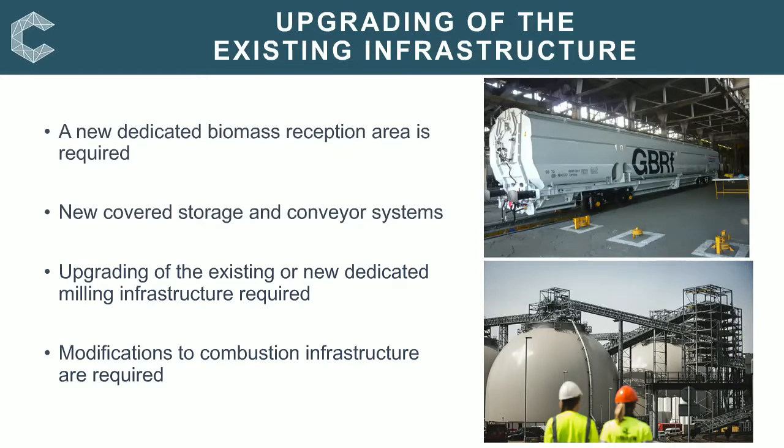There are a number of different scenarios in which you can introduce biomass into the combustion infrastructure. You can co-mill with coal. You can add biomass into the primary air pipework directly after the mills. You can introduce the biomass at the coal burner itself. You can put dedicated biomass burners onto the boiler. All this is dependent on co-firing ratios. In general, the higher the co-firing ratio, the more capital cost is required. Now, as I said, it's difficult to determine these costs.